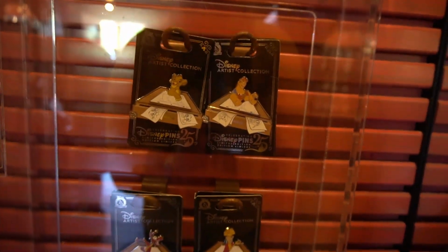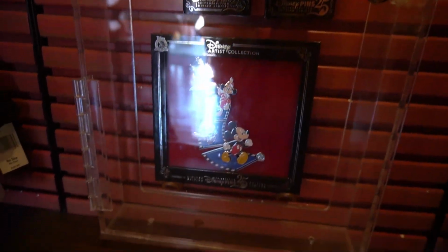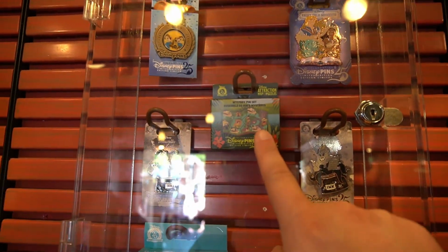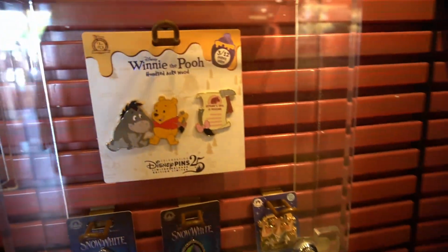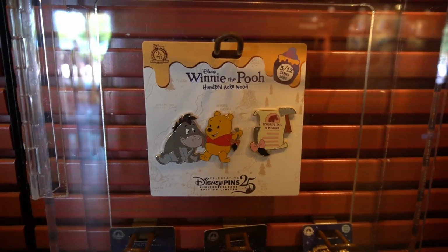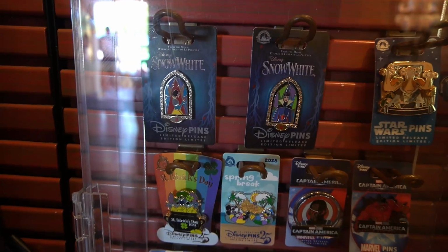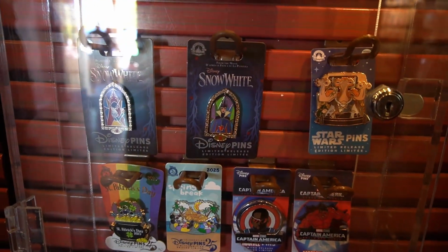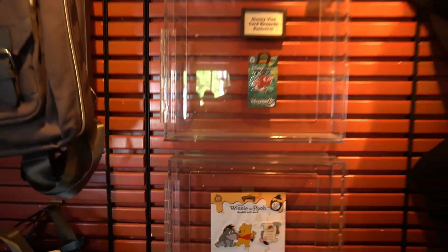Still got a lot of the artist collections with Simba, Hercules, Mushu, Emperor's New Groove Kuzco, and the artist collection of Mickey Mouse from Steamboat Willie to today. That's actually a really cool pin, and a lot of people are raving over this one. And over here you got the Winnie the Pooh series with 3 out of 12, and this one has got Winnie the Pooh and Eeyore. Eeyore's tail is missing. And you've got Snow White for the new Snow White movie coming out, the Evil Queen, Star Wars, and then some of the other pins that we've seen quite frequently. So lots of good pins right now.